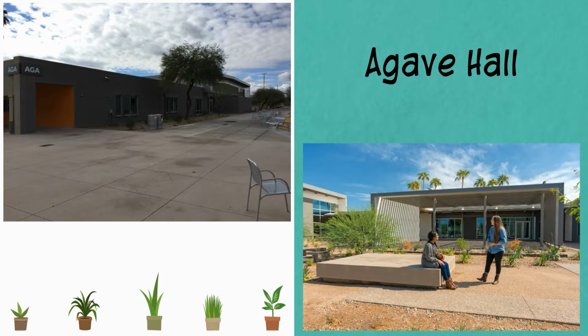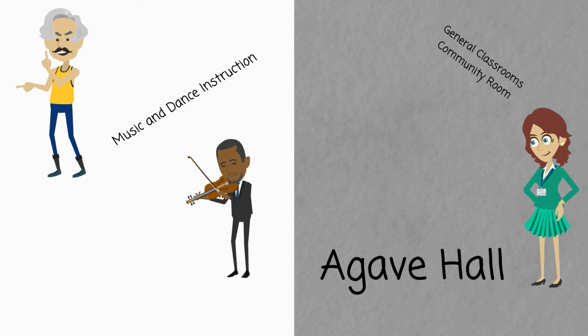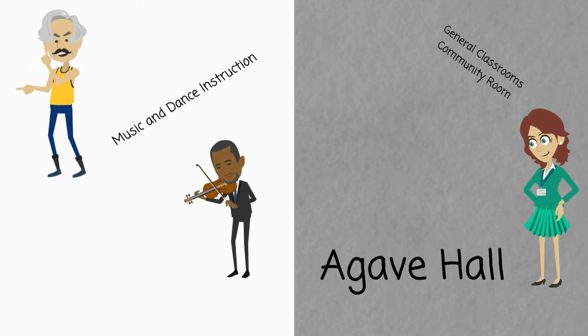When you walk northwest of the Coyote Center, you come to the 2 original buildings that were built when Chandler-Gilbert began back in 1985. Let's start with the newly remodeled Agave Hall. Agave Hall has been remodeled as a new home for music and dance instruction, as well as general classrooms, a community meeting room, and faculty offices.